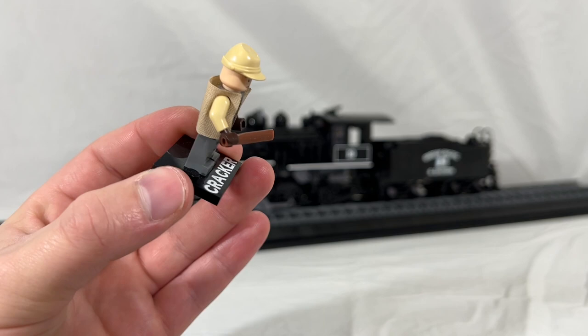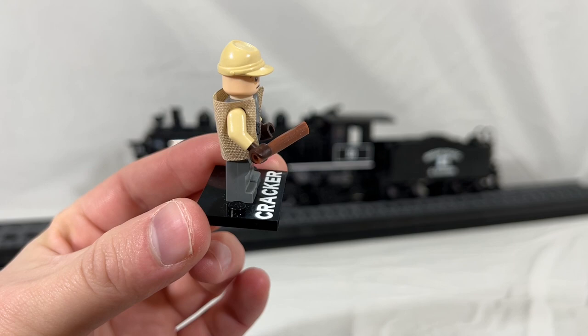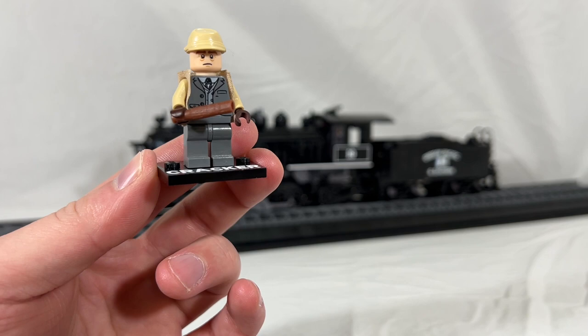You'll see I've got another jacket on him. He does have this tan-colored jacket. I've done my best to model that with the same fabric material that I've got for the canvas partition on the locomotive, and I've got him holding his brakeman club. I think it's a pretty good representation, but again, the rest of the minifigure is regular LEGO parts.